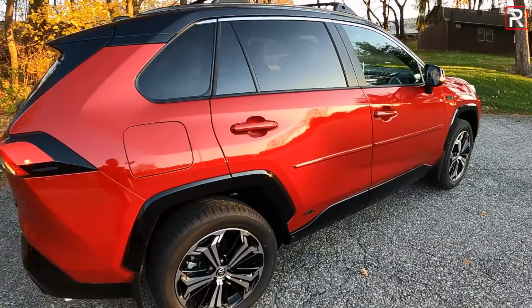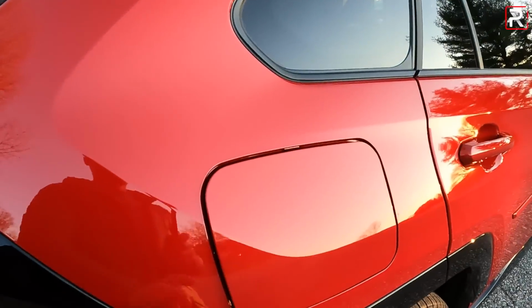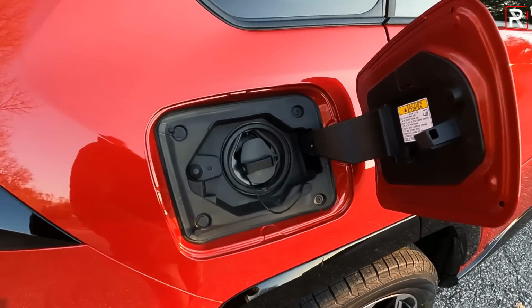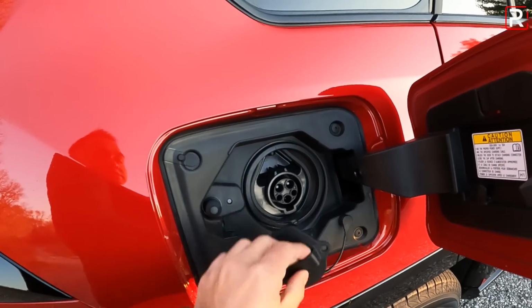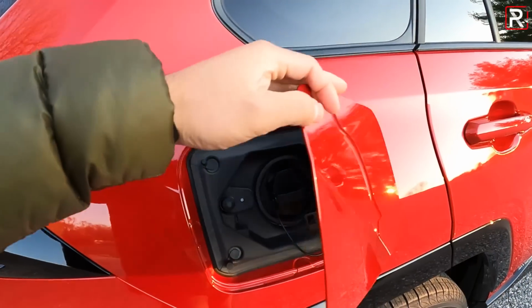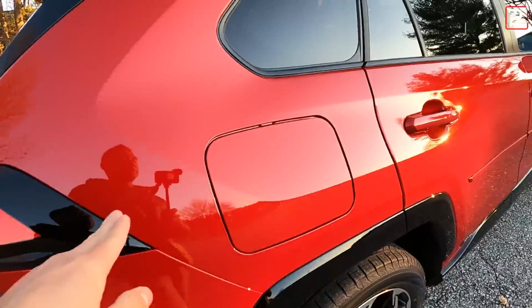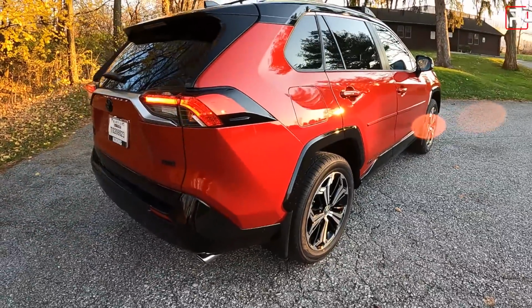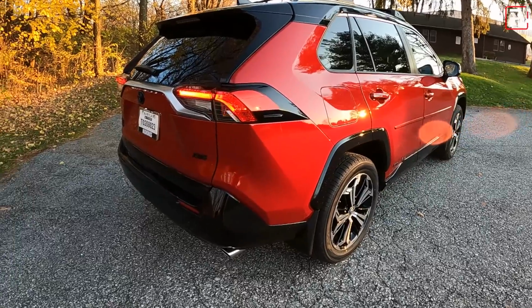Now the charge port is over on the passenger side. I actually think that Toyota should have put it on the driver's side on the front of the vehicle. You can see it's just a standard J1772 plug. It's going to take around 12 hours to charge on a standard 120 volt, or, because I have the premium package, it will take 2.5 hours when I decide to upgrade to a level 2, which is a 32 amp charger.